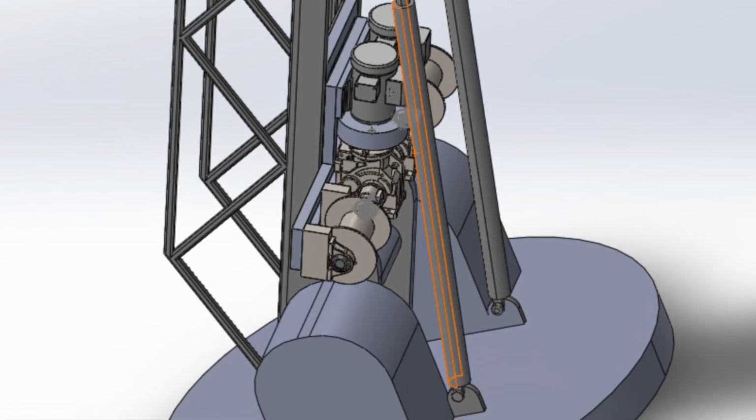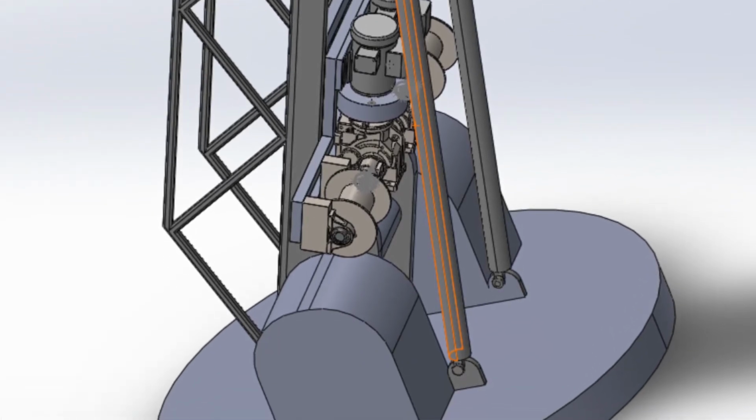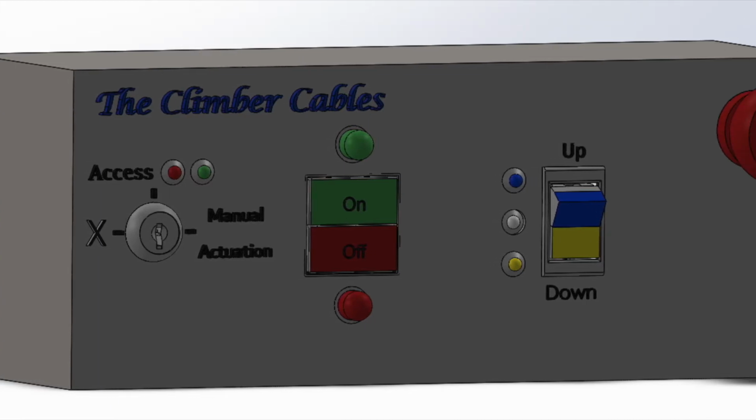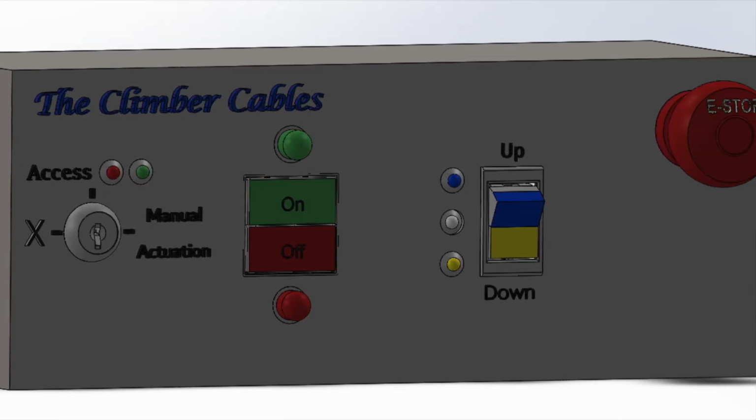All user input is given using one of 2 control interfaces, a small handheld remote, or the main truck-mounted control panel that also handles authorization.